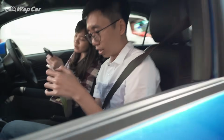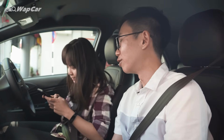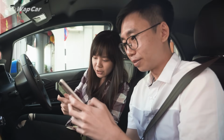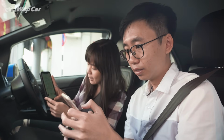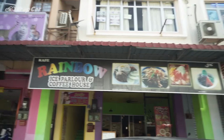Let's see, our destination is about half an hour more, 40 over kilometers. So can't wait to get my coffee. Okay, so the issue is the coffee shop that we wanted to go to initially, we couldn't find it. We went up and down the street, we couldn't find it. So we're changing location. Felicia just called somebody. What's it called? Rainbow Coffee. Rainbow Coffee Shop.